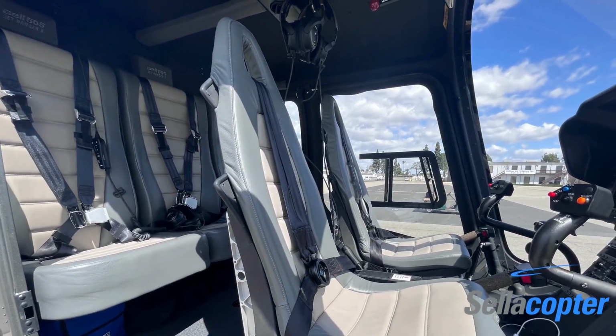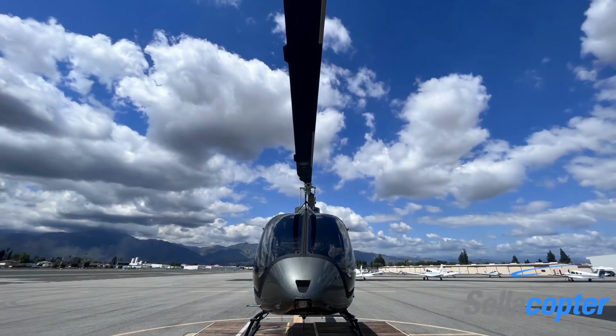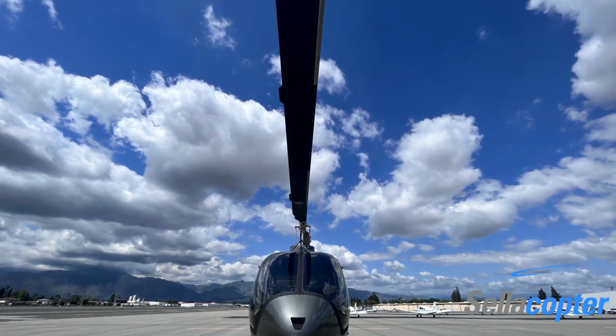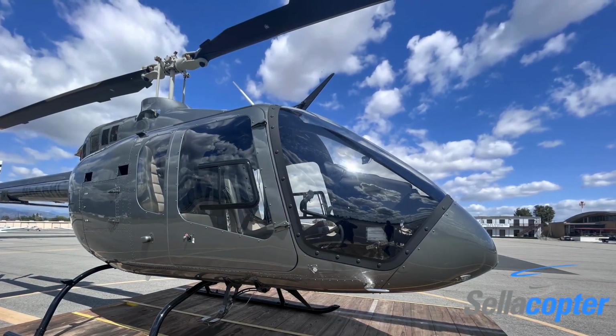Ensuring the pilot has all the tools to safely accomplish any mission, the helicopter is equipped with the GFC 600 Autopilot, Garmin G1000NXi, radar altimeter, traffic advisory system, and second VHF COMM.